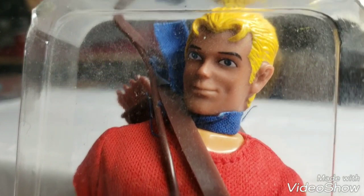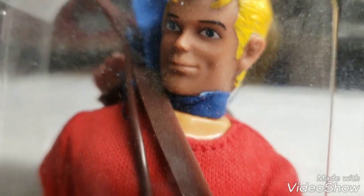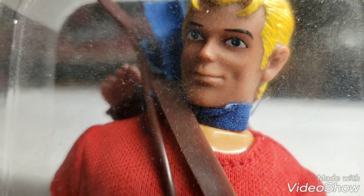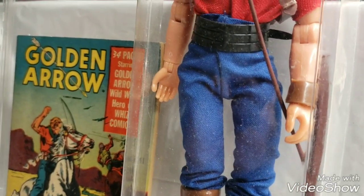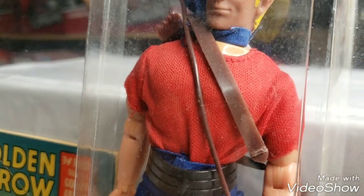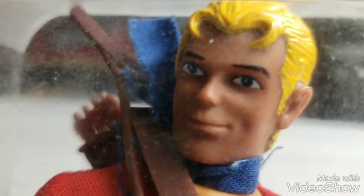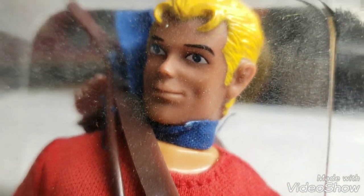This figure is extremely expensive. Jay really loved this figure. Jay, we promise we're going to take real good care of it. Jay teamed up with the legendary Dr. M.I.B, and really had a lot of help from Dr. M.I.B in regards to M.I.B parts. So everything you see here on this beautiful Golden Arrow action figure is from Dr. M.I.B. All the parts, all the accessories, and he is loaded with a lot of accessories.